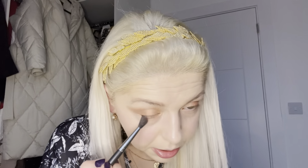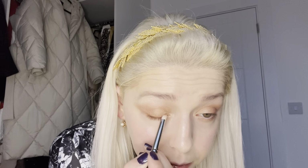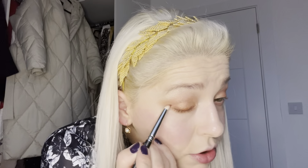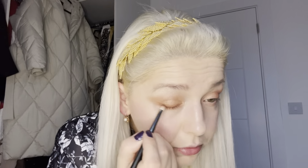And then I will take a darker shade, this one, my pencil brush, and I'm gonna use it as a liner. I'm applying it close to my lash line, prepping this area for the pencil liner, which I'm gonna use after. So I'm just making this area a little bit darker. And then you do the same with the second eye.